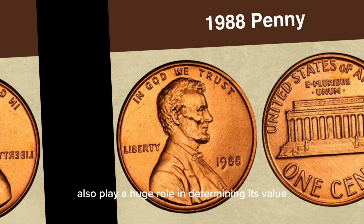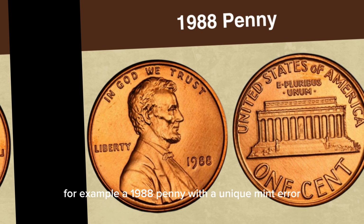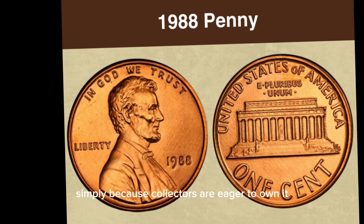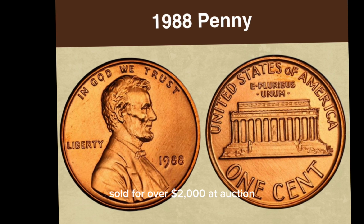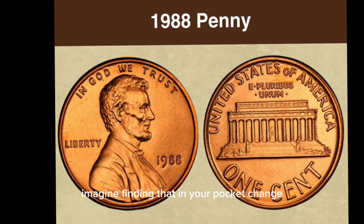The rarity of a coin and the demand among collectors also play a huge role in determining its value. For example, a 1988 penny with a unique mint error might sell for thousands at auction simply because collectors are eager to own it. In 2019, a rare 1988 wide AM penny sold for over $2,000 at auction. Imagine finding that in your pocket change.